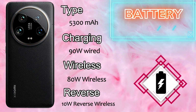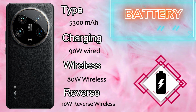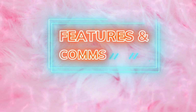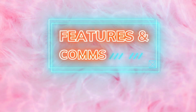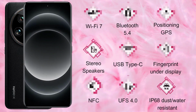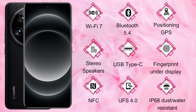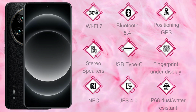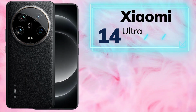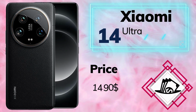The battery of this mobile, it comes with 5300 mAh battery and 90 watt wired charging, and it supports 80 watt wireless charging and 10 watt reverse wireless charging. The feature of this mobile, it has Wi-Fi 7, Bluetooth 5.4, GPS, stereo speaker, USB Type-C, fingerprint under display, NFC, UFS 4.0 and IP68 rating. The Xiaomi 14 Ultra price is $1,490.